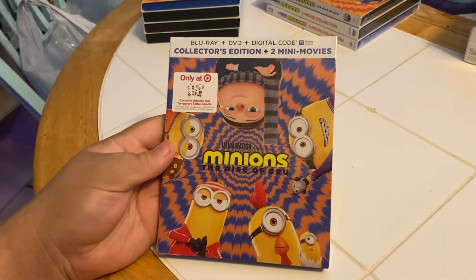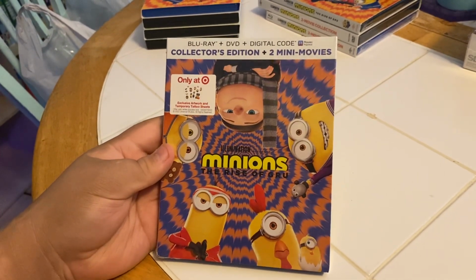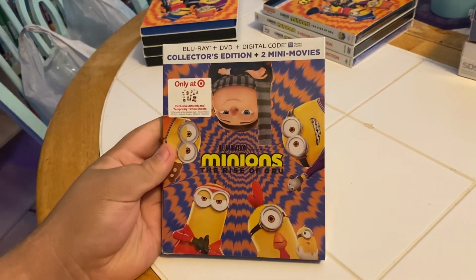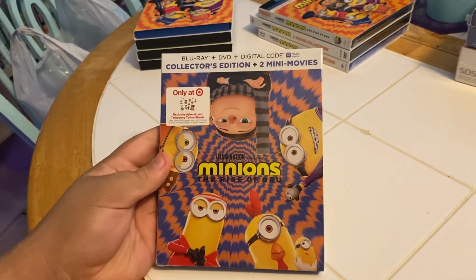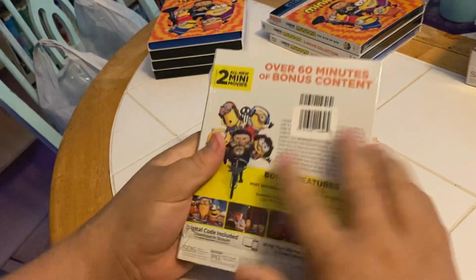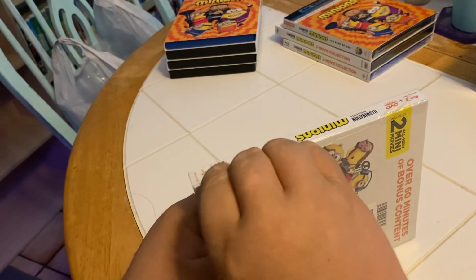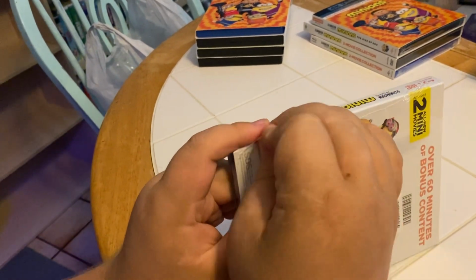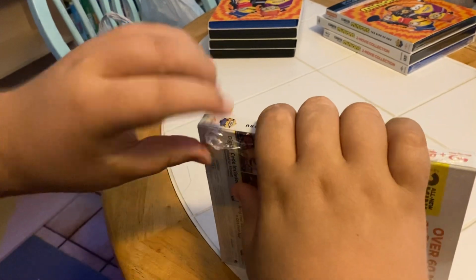Okay, the next item we have is a Blu-ray plus DVD plus digital code. Collector's edition plus 2 mini movies. Only at Target. Illumination presents Minions: The Rise of Gru. Front, side, other side, and back. And we're going to take that plastic off so we can see what's inside.